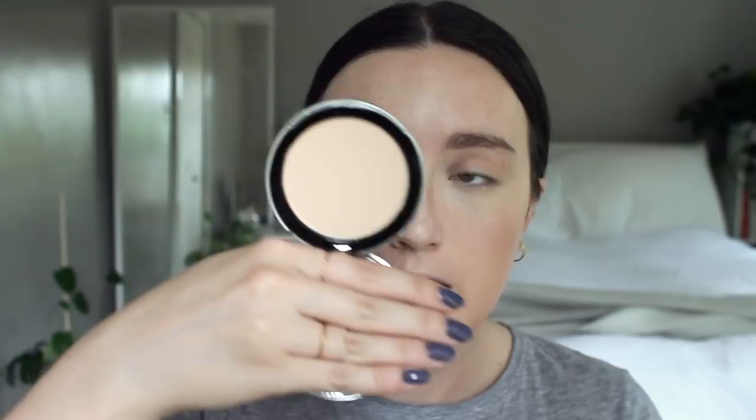Right, so no one recommended a powder to me, so I ended up picking up this finishing powder from e.l.f. This is in the shade Fair Light. It's from the Beautifully Bare collection, which I actually picked up a lot of stuff from because it looked really pretty to me. People are saying that this is a really nice, light, basic powder, so I'm hoping it's like the Charlotte Tilbury powder that I love.